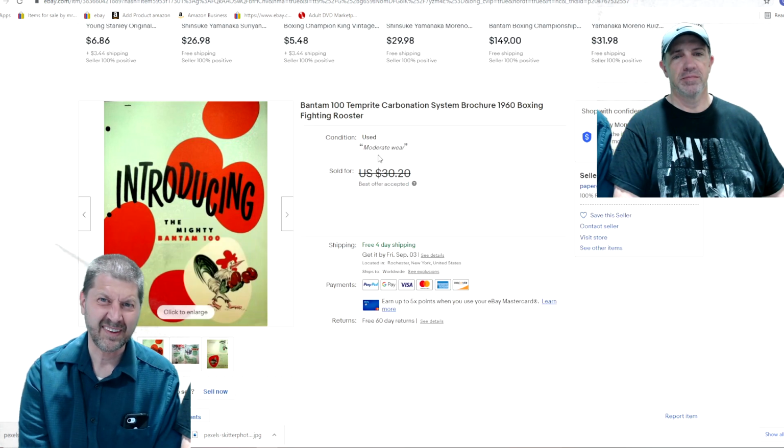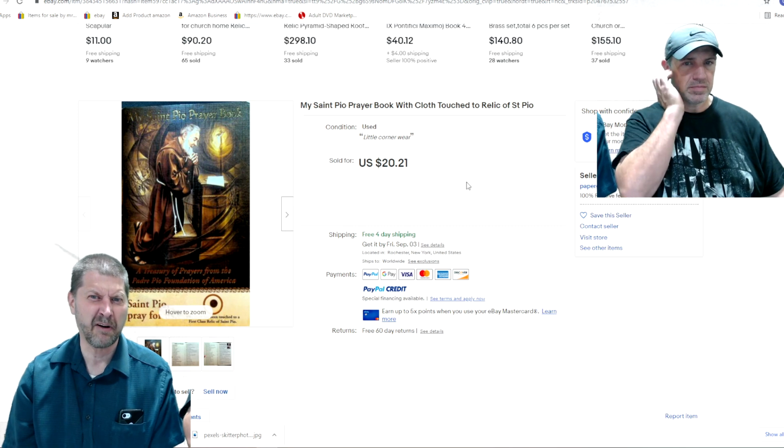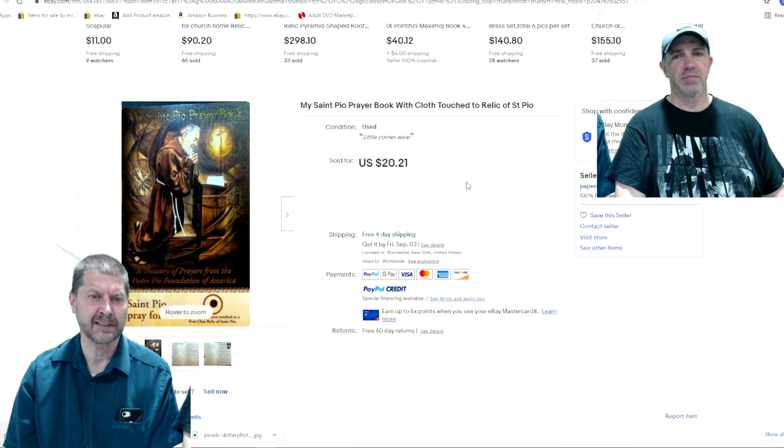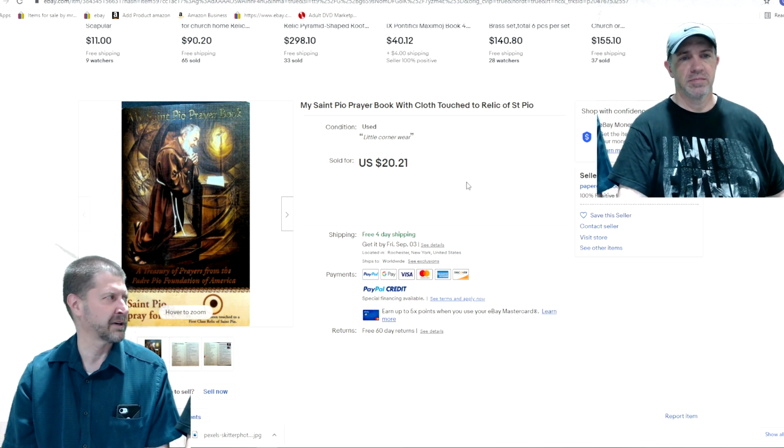So the next item we have over here is my St. Pio prayer book with cloth touched to the relic of St. Pio. This is 1990s, early 2000s, I would guess. Okay.